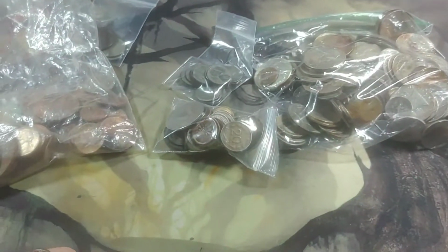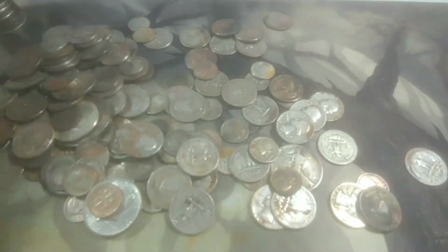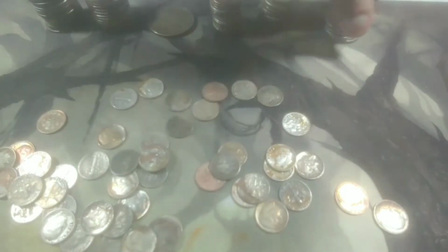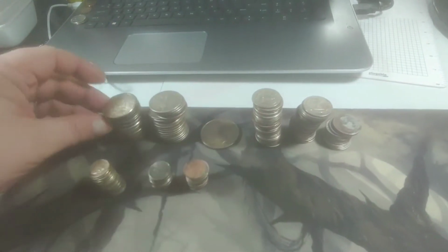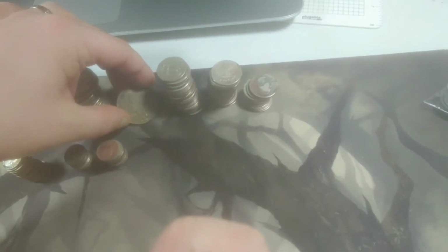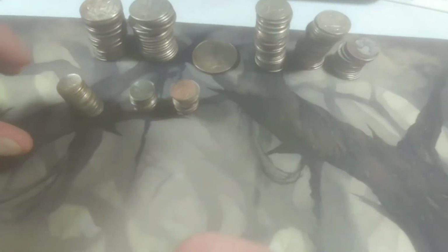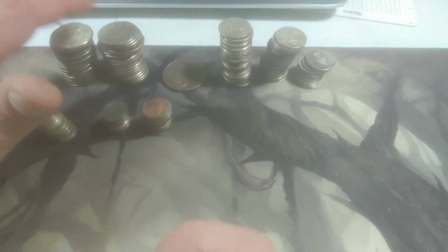Alright, I'm going to get everything all out of the bags, and let's see what they have. Alright, so now we have half dollars, and I see Kennedys, Benjis, and some Walking Liberties. We have a 1923 peace dollar. We have quarters, all Washingtons, and here are the dimes. I'm going to go through and pull out all the Mercs, as well as separate all of these into all three, and set aside all of the 40% as well.